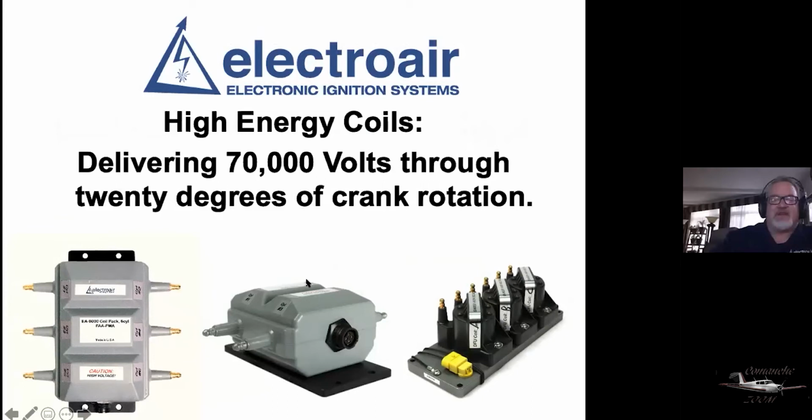The coil pack here in the center is our 4-cylinder coil pack. The coil pack here on the far left is our 6-cylinder certified coil pack. And then the coil pack on the far right is our 6-cylinder experimental coil pack. Now, some of you might look at that and say, aha, I figured out his secret. That coil pack on the far right, that must be a General Motors coil pack because I recognized it from when I worked on cars years ago.